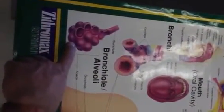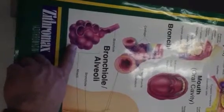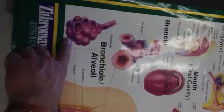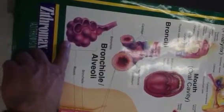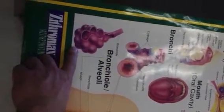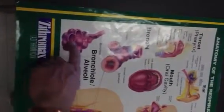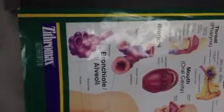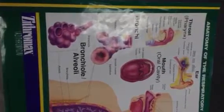bag of grapes, or if you want to think about it as an inflated rubber glove, that's fine. High surface area to volume here. Air comes in and is exchanged via diffusion into the blood. So there is no active transport of oxygen into the blood. It just has to go from a high concentration inside the alveoli to a low concentration outside the alveoli, which is why it's extremely important to have a very high surface to volume ratio.